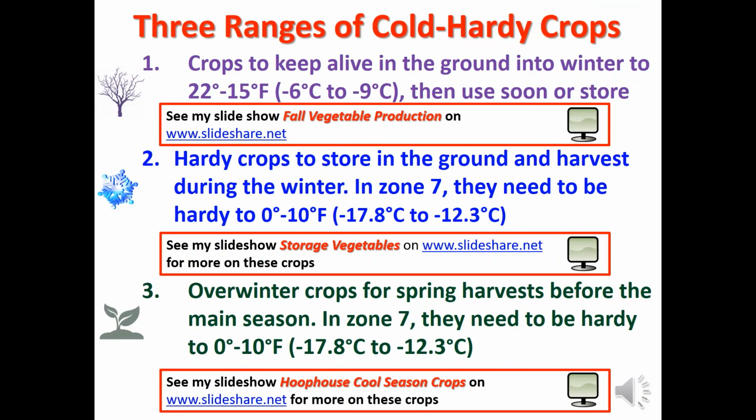So next up, I'm going to talk about 3 ranges of cold hardy crops, because they're not all equally cold hardy, and it's useful to be able to think of them in groups so you know when it's time to bring all that stuff in. So the first range is crops that you keep alive in the ground into the winter until it gets down to somewhere between 22 and 15, depending on the exact crop, and then you harvest them and either use them soon or store them. And I have a slideshow about fall vegetable production. The second category is hardy crops that you can store in the ground and harvest during the winter. So for us in Zone 7A, they need to be hardy down to 0, really.